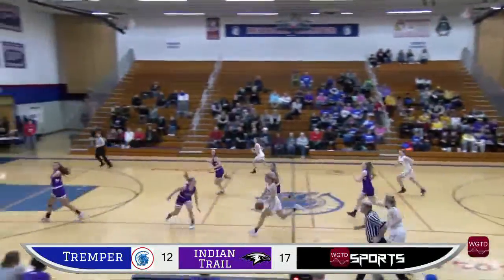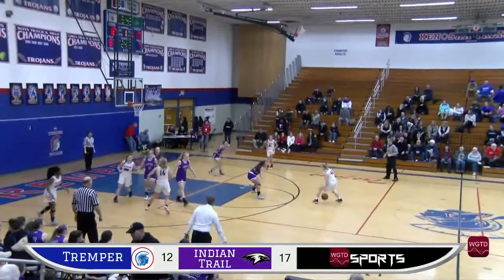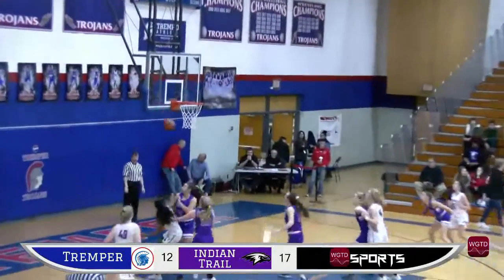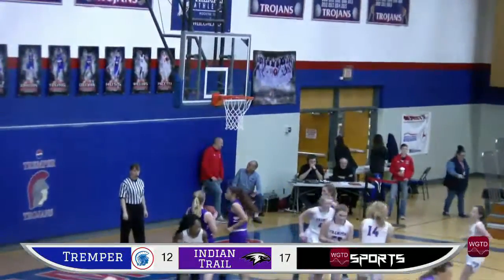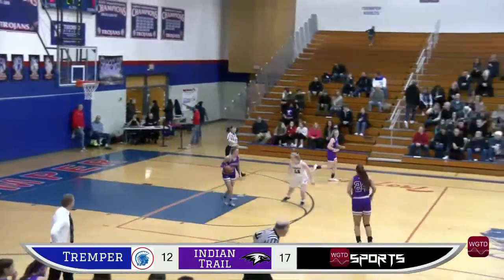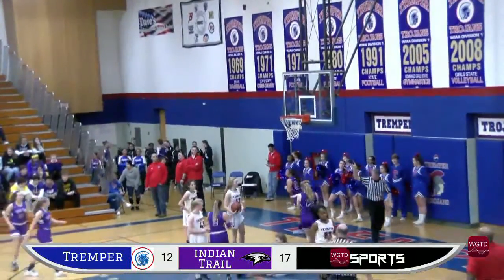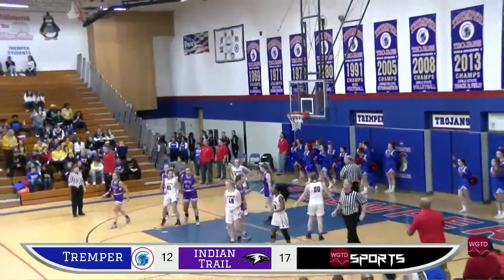Number 14, Clements, on the rebound, takes it across the timeline. Kicks it back to Ken Zawowski. Number 21, Keckerson, can't get it to fall that time, but Carmen able to clean it up, and it drops. It's a 3-point game. Andrew the foul. Carmen draws the foul.